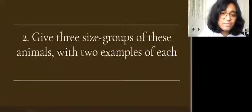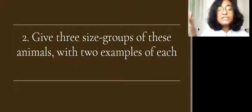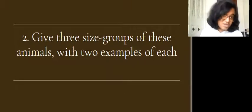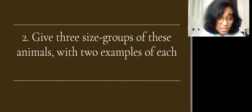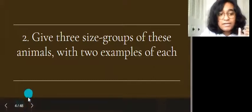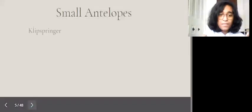So the second requirement asks us to identify these three. There are three types of antelopes, like I was about to say. So we have to categorize them into small, medium, and large antelopes. I'll be explaining each of their features in the coming slides, where question number 3 is to explain 15 antelopes.